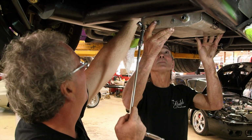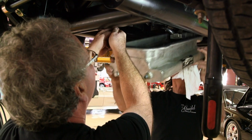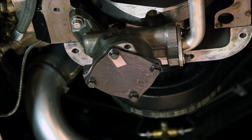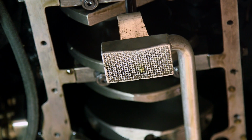The car was running very low in oil. There wasn't a lot in the sump. And this car is built from a lot of aftermarket performance parts, so we're going to look a little further. Oh, got her. The first thing we're going to do is check the pickup height and make sure it is in proper relationship to the bottom of the pan.